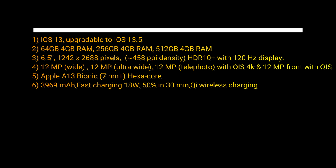that is 3969 mAh battery. This phone supports only 18 watt fast charging, and they claim that this phone can charge 50% in 30 minutes. So let's see what results are going to tell about this. And this phone comes with wireless charging, so let's see how it's going to perform.